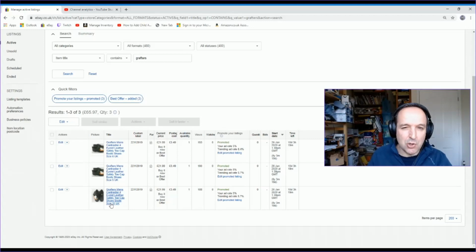For items that you know are going to fly off the shelf, there's no need to promote them really. It's just for that sticky stock or stock where you've got a lot of competition and you want to get rid of it quickly. It might be worth doing. But yeah, obviously make your own mind up. I hope you find that useful.